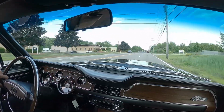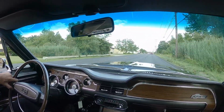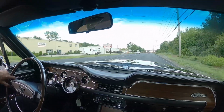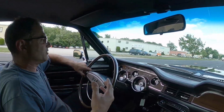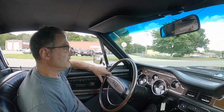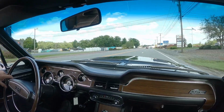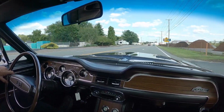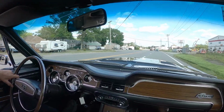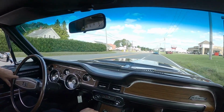Give it a little bit, you know, not too much. Nice. Well, she drives pretty good. Yeah, drives smooth. I personally find that Mustang's right compared to the other cars, stock to stock, better. Meaning in its class: Camaro, Firebird, Challenger, Cuda. What a beauty. Brakes work. Oh yeah, brakes work good.